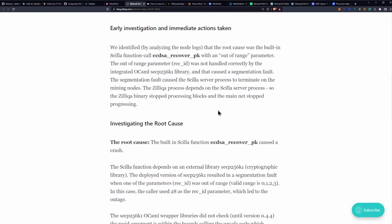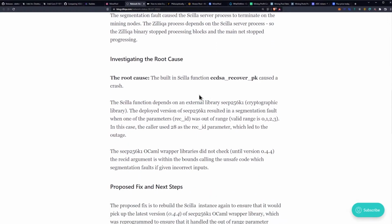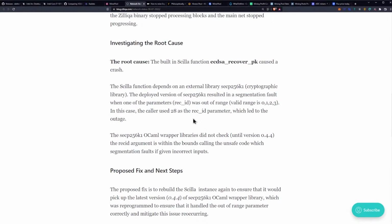So the Zilliqa binary stopped processing blocks and the mainnet stopped progressing. And this is kind of where the root cause, I think, exposes maybe a potential issue with Zilliqa, and that is that you have this Zilliqa server that is required. We'll kind of go through that and try to explain it, but the built-in Zilliqa function caused a crash.